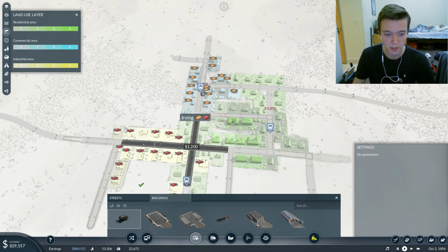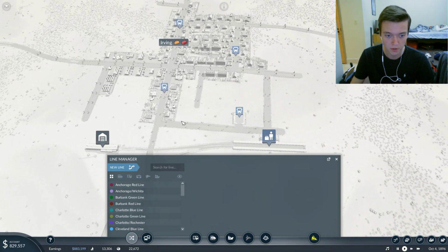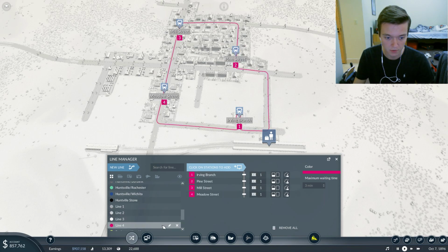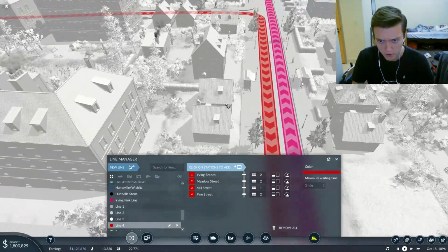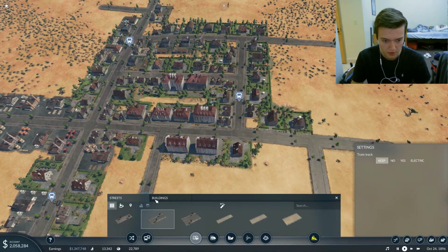I've done this with a few others, but I've never really explained the thinking a little bit, so I'm just going to go over that briefly. Right here we have the pink line, and that's going to go counterclockwise around in a circle. And then we have this one that goes the other way around. Why does it turn around up there? That's really weird. I don't like how that worked. I never had the game actually do that before, where it just turned around right in the middle.